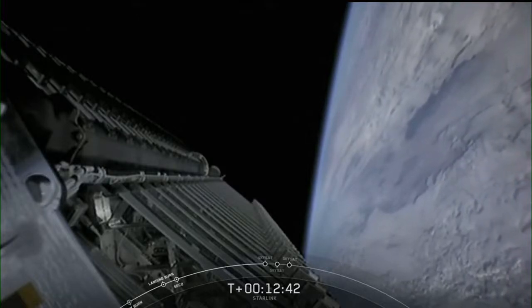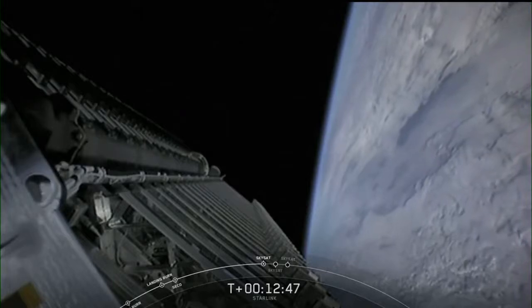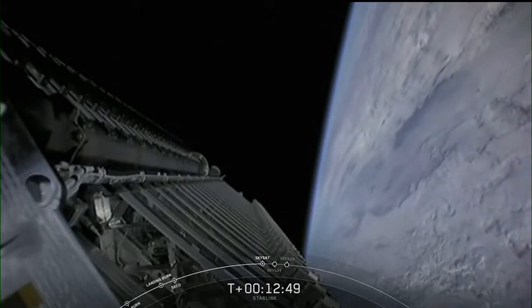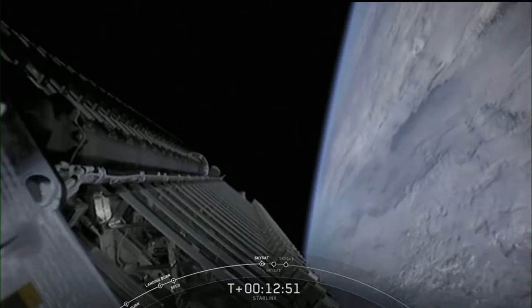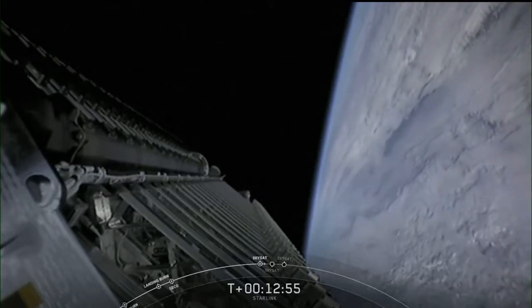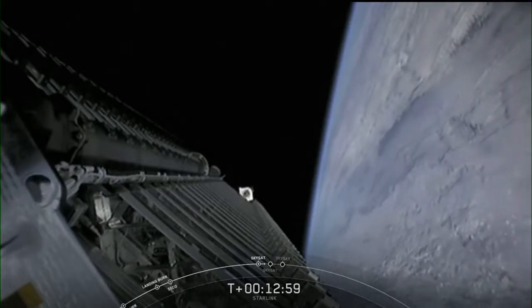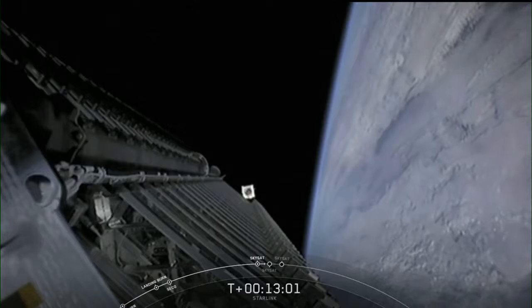Should be hearing a call out for the first SkySat shortly. SkySat 1 separation confirmed. And there's that confirmation that that first SkySat has deployed. Now these 3 SkySats. Oh, and it looks like we can actually see there's that first SkySat satellite.